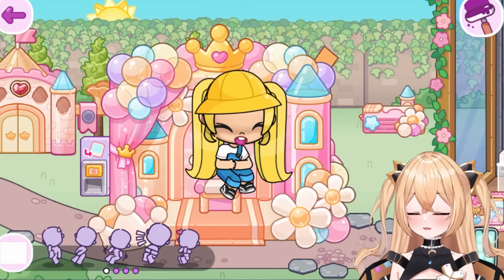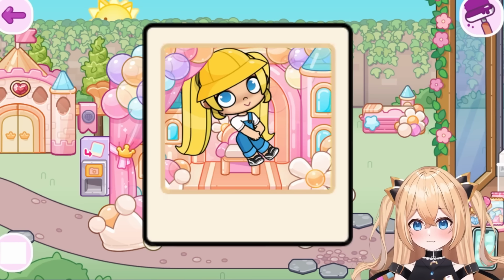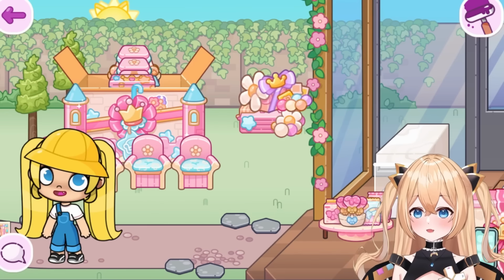Oh, this is a nice photo booth where you can sit over here and take pictures with emotes and poses. Oh my gosh, I love it so much. We can take a photo like this. I'm so cute. I can't wait to take pictures with my friends. Wow! Let's remove this first and put it to the side.